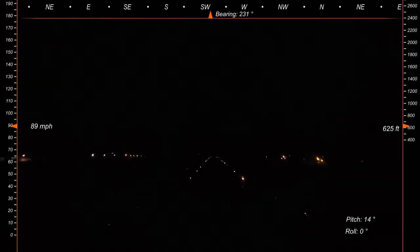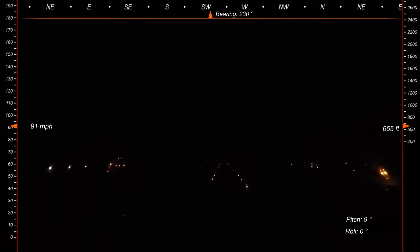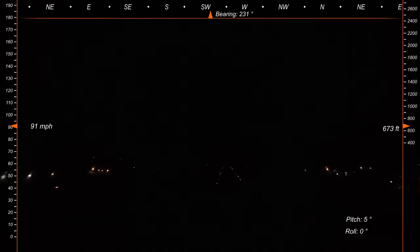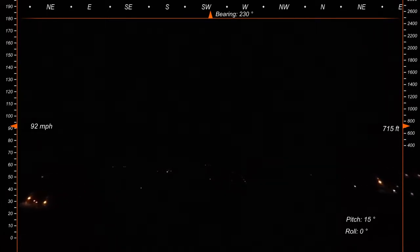How do you turn them off? They're on a timer. So after you activate them, 15 minutes later they'll go to low beam. Some airports they just go completely off.